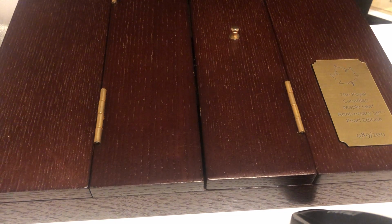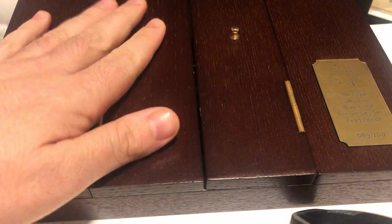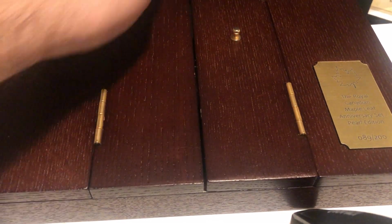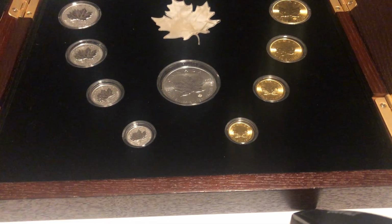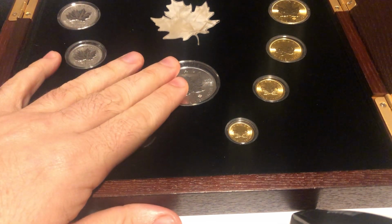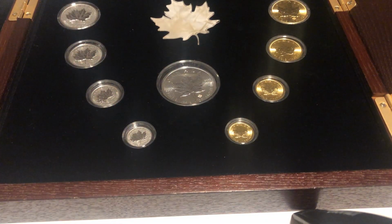This is a premium set. It's a very, very premium set. So you'll see from here, it's the Royal Canadian Maple Anniversary Set Pearl Edition. These are not cheap to buy. They're really not. Big premiums on them when the mint comes to sell them. You open it up, absolutely fantastic set. 9 coins in here. You've got the 1 ounce silver, and you've got the 1 ounce, half ounce, quarter ounce, 10th ounce platinum, and same again in gold.